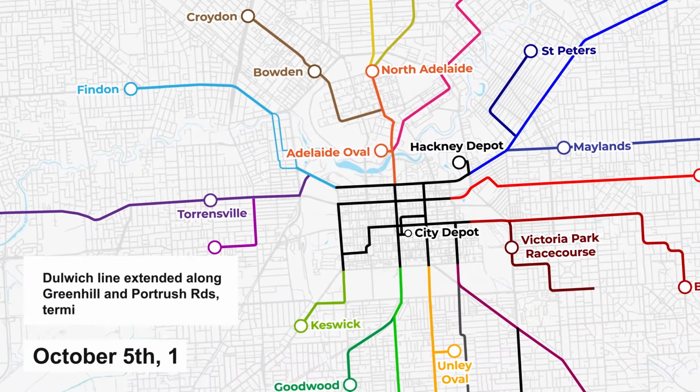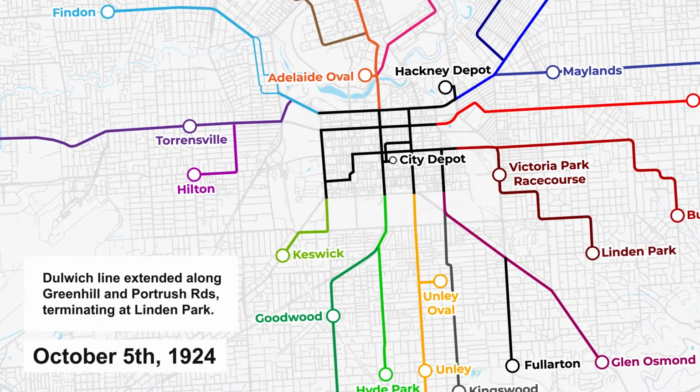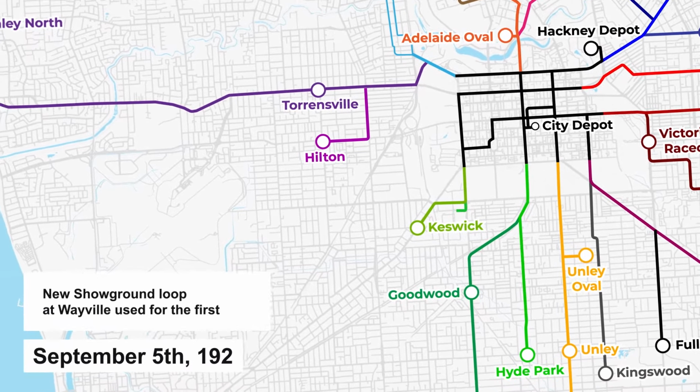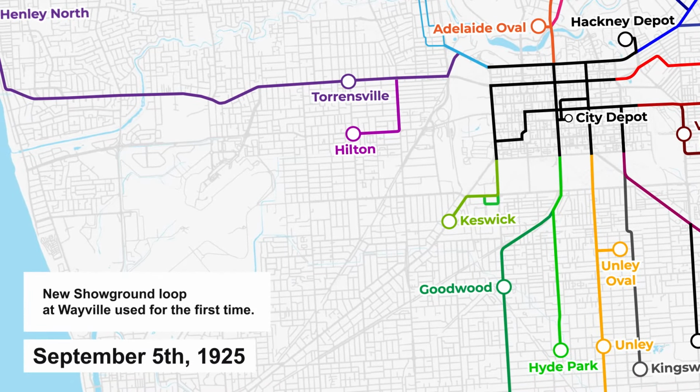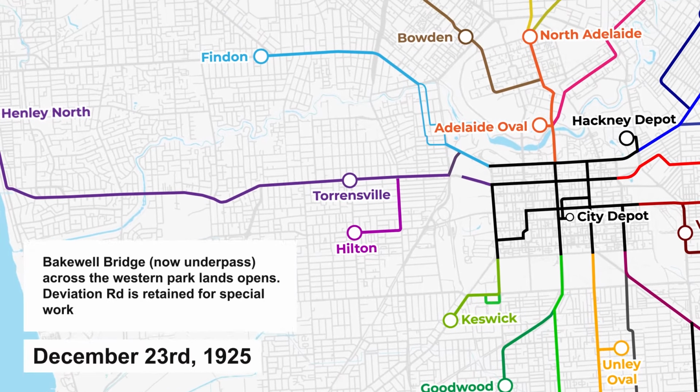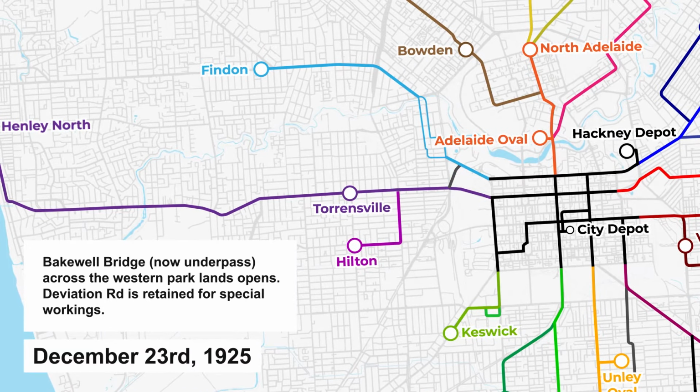October 5th, 1924. The Dulwich line is extended to Linden Park. September 5th, 1925. The new Showgrounds loop at Wayville is used for the first time. December 23rd, 1925. The Bakewell Bridge, now underpass, is opened. The Deviation Road line is retained for special workings.